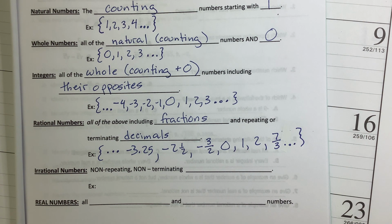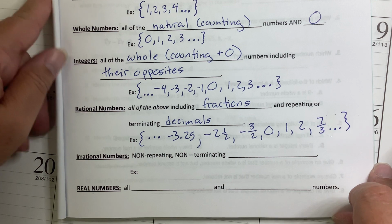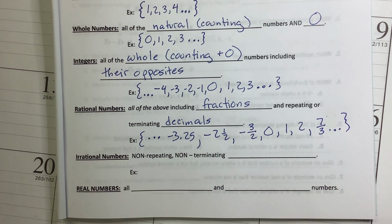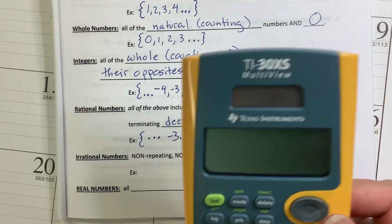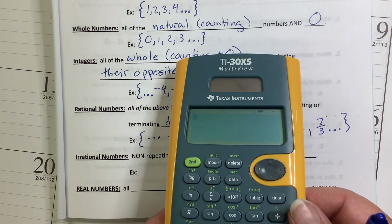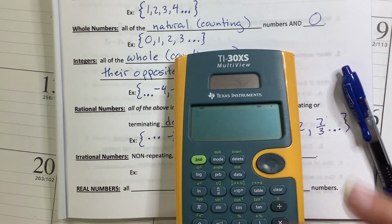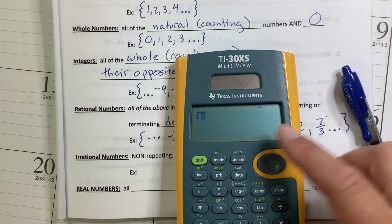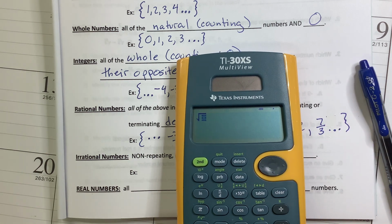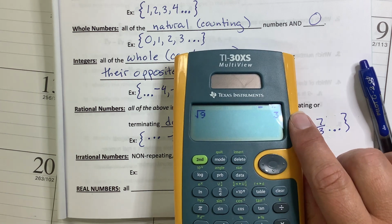All right. So, irrational numbers, non-repeating, non-terminating decimals. Yeah, what does that mean? Well, let's take a look at what a not repeating, not terminating decimal is. Those are usually square roots. Do you remember square roots? Let's take a look at some square roots. So if I do second x squared, I get this little check mark looking thing called a square root. And if I put a 9 in and hit enter, I get the whole number 3.